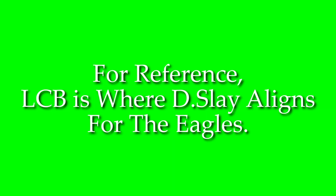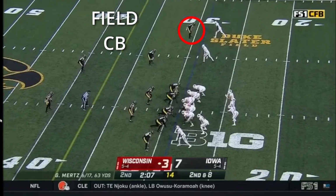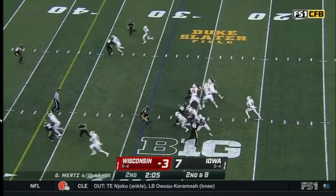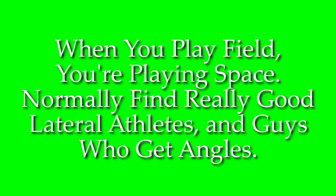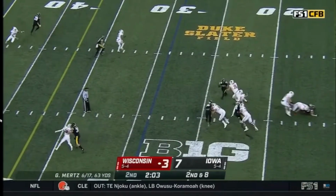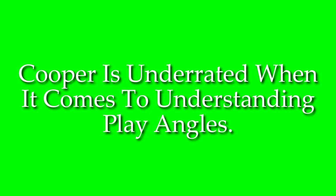He wants to bounce runs outside and then have these cornerbacks kind of clean up. Left cornerback is where you normally see Darius Slay play, as we talked about earlier. Right cornerback is normally where we see James Bradbury play. When you play the field side, that's normally because you're really good in space. So you're talking about really good lateral athletes normally with very smooth hips. So it's not just straight line speed.